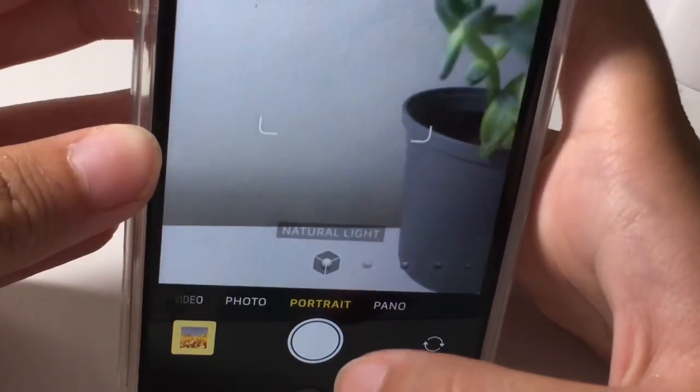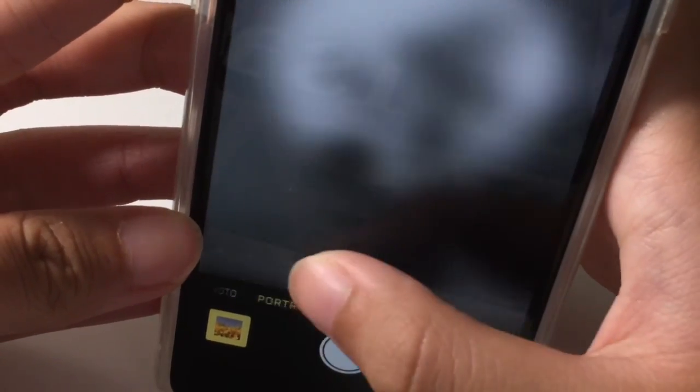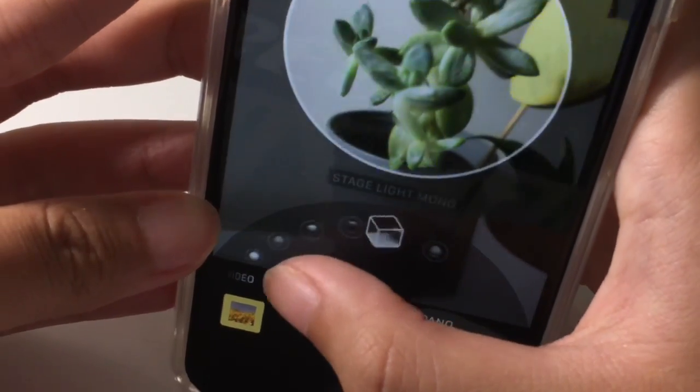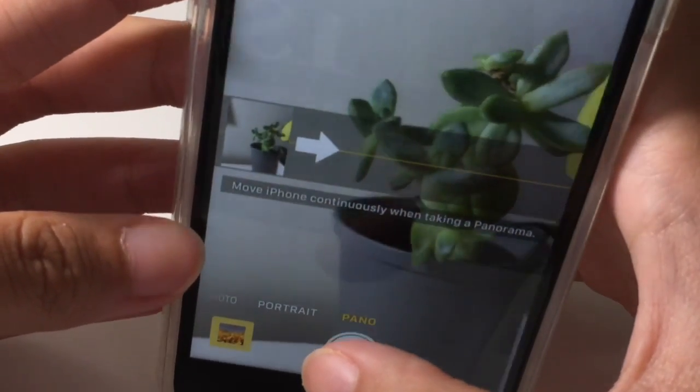Then we have portrait mode. Pretty much it focuses on a face and then blurs the background, and you can put it to different settings. So there is natural light, studio light, contour light, stage light mono, and high key. And then there's also pano.